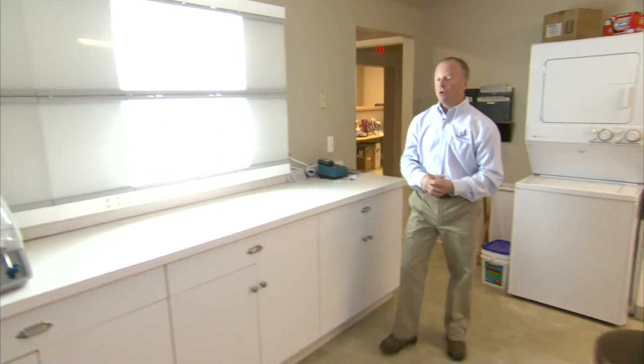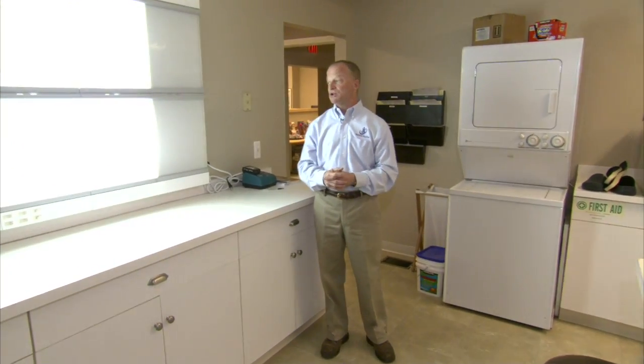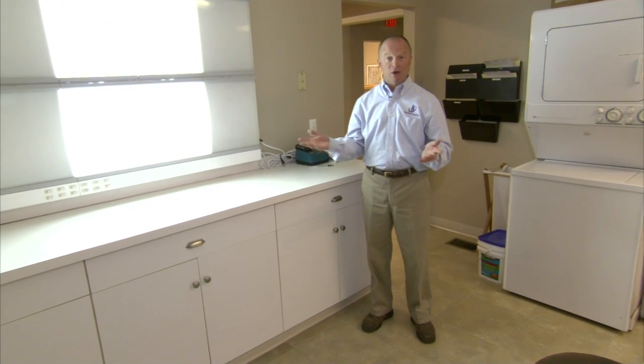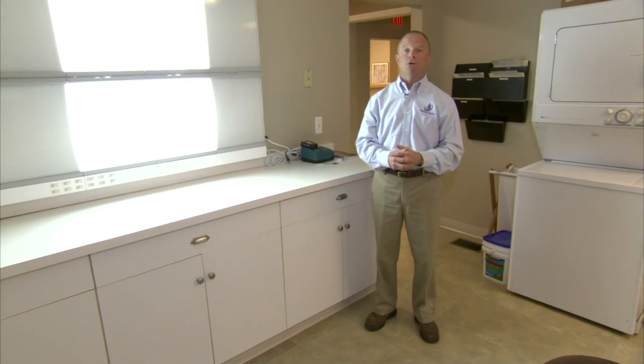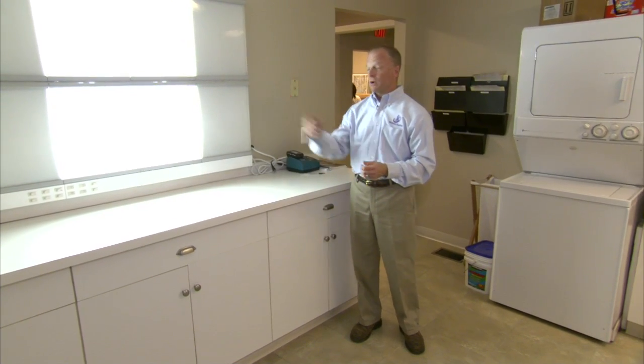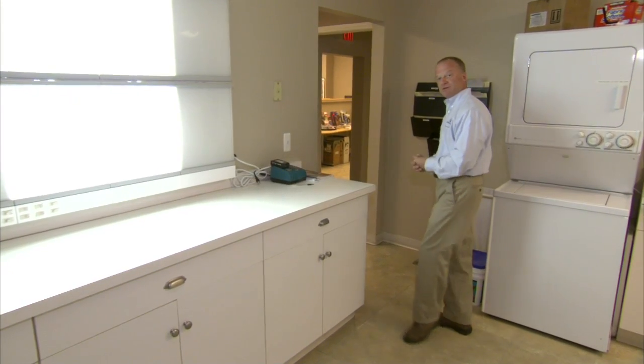Here we have an old-fashioned viewing box. This is what we used to put radiographs up on to look at them and study them. But now with digital radiography, most of what we do is on the computer. If we did have an old-fashioned radiograph to look at, this is where we would do it. Now come this way, I want to introduce you to one of the oldest members of the group.